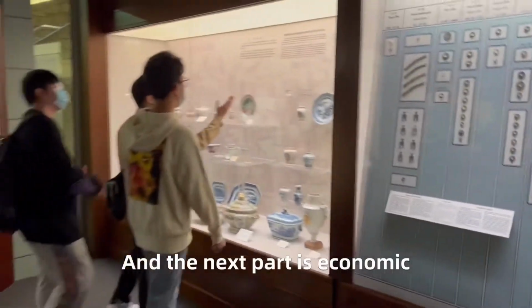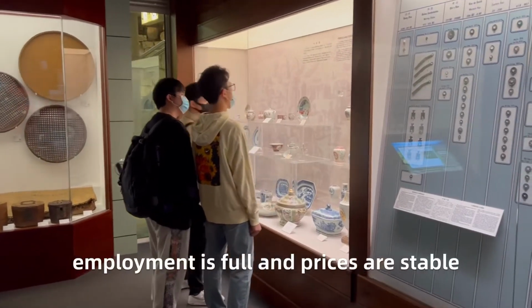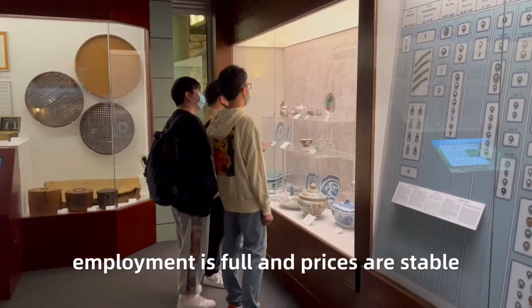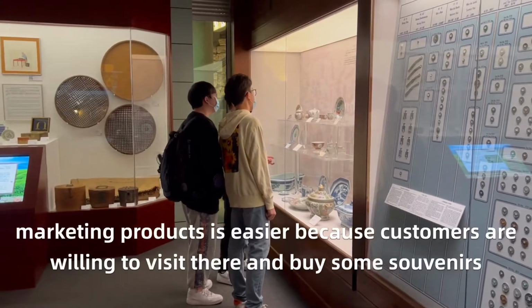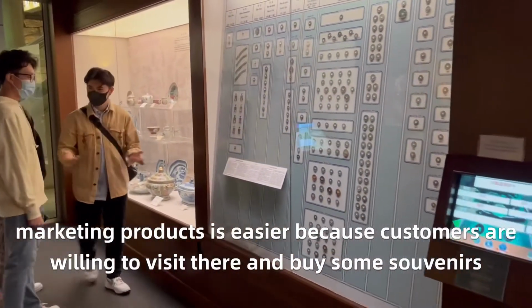And the next part is economic. When the economy is growing, employment is full, and prices are stable, marketing products is easier because customers are willing to visit there and buy some souvenirs.